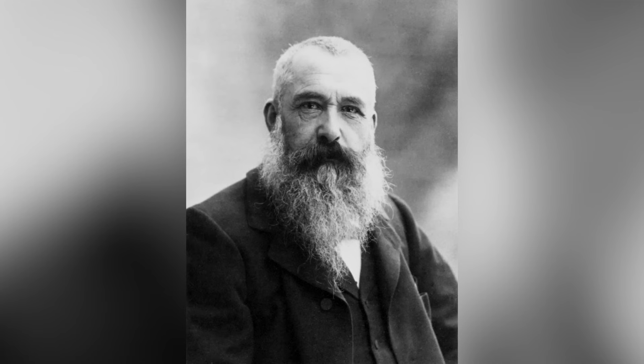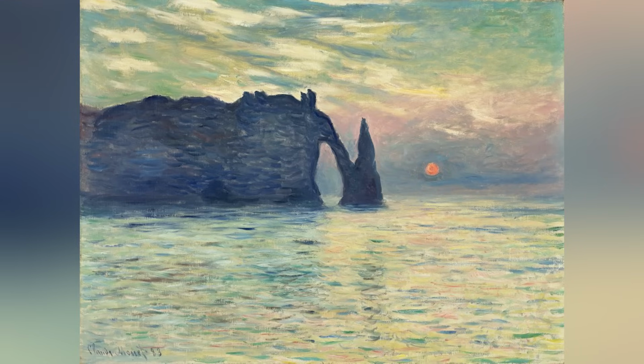The question is, was Claude Monet a liar? Did he fake his famous sunset at Étretat in 1883? Was he an advanced form of Photoshopper? Or, on the contrary, was he an advanced form of a photopiller, and he did imagine, plan and paint a real sunset by the needle of Étretat?